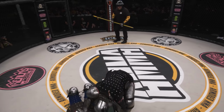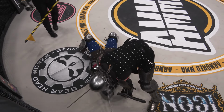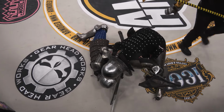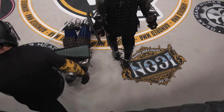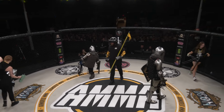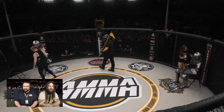Good sweep from Maggie. Good sweep. She holds on. Maggie can defend. She can drop that sword, like you said earlier, and get those shots. Yeah, stop fight. Here's round 1. It was a good takedown. That was a good defense on the ground. Very good job. Yep, Liz did a smart job.